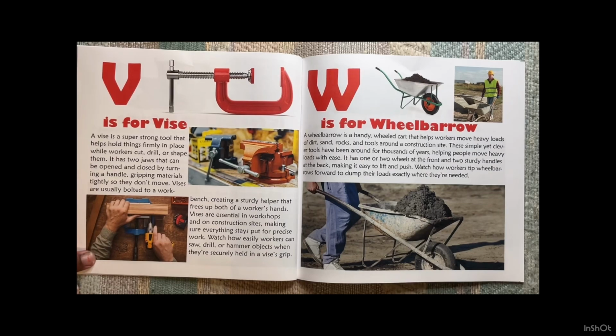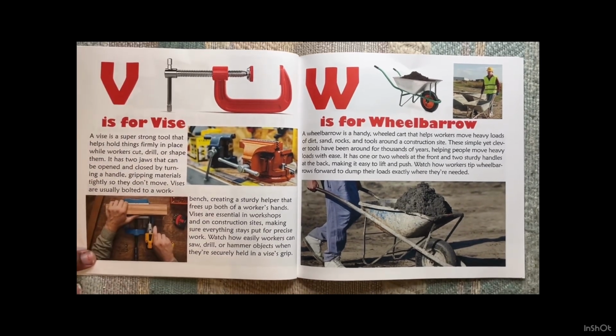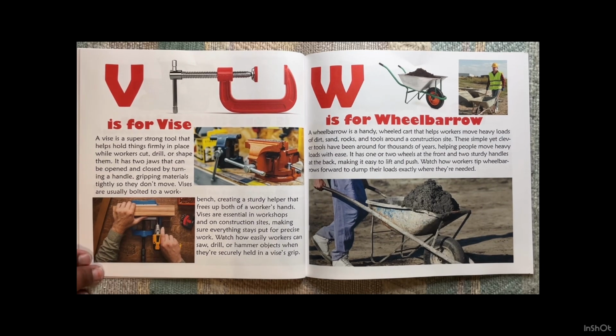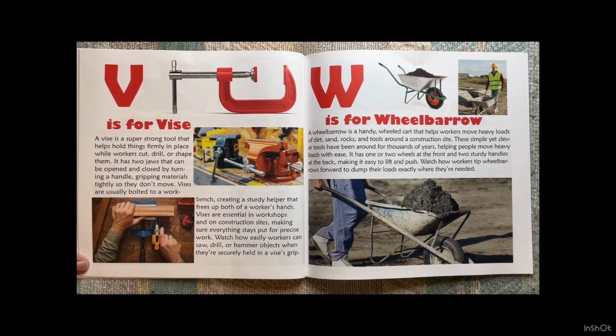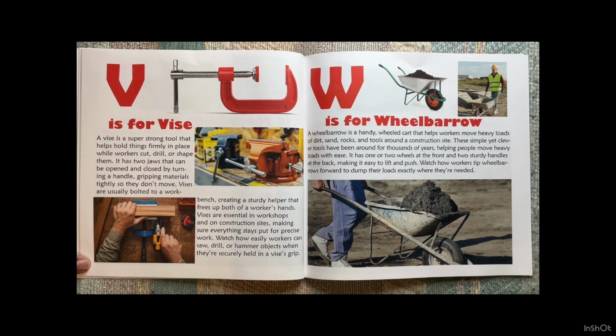V is for vise. A vise is a super strong tool that helps hold things firmly in place while workers cut, drill, or shape them. It has two jaws that can be opened or closed by turning a handle, gripping materials tightly so they don't move. Vises are usually bolted to a workbench, creating a sturdy helper that frees up both of a worker's hands.